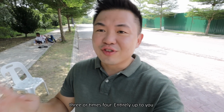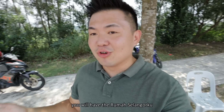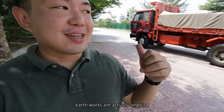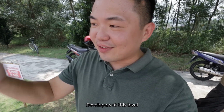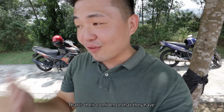So you either want to times 3 or times 4, entirely up to you. But then right in front, you will have the Rumah Selangorku, which is 1,900 units. And here we can hear that earthworks are actually ongoing already, so they are actually starting the works already. So that's always very cool. Developers at this level don't really need to wait for everything to be completed to actually start their work. That is their confidence that they have.